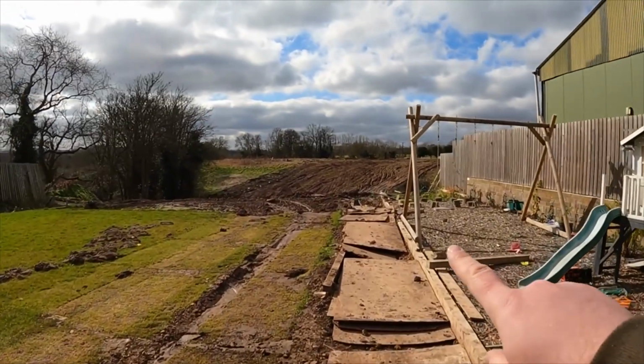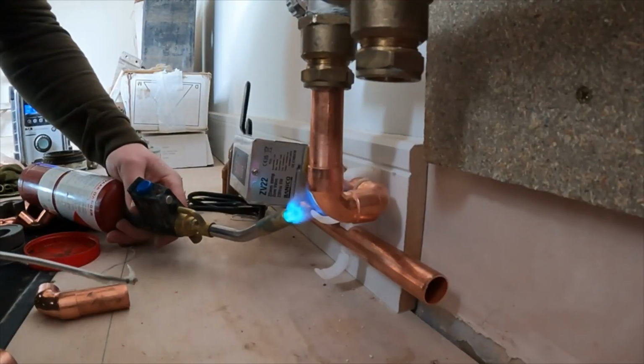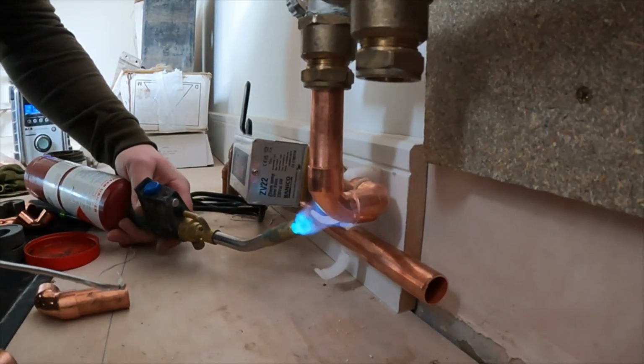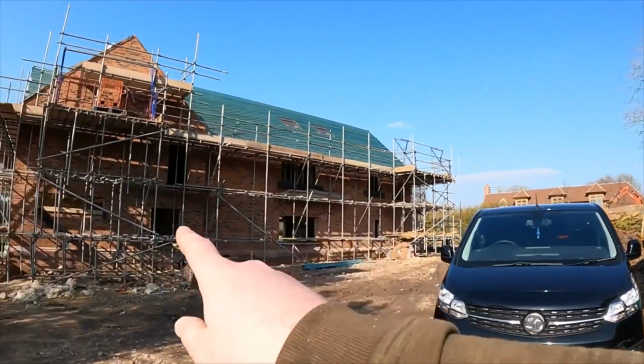All the ground source pipe work now has all been dug out in that field there. So I'm here to do plumbing feeds, hot, cold, secondary, bathrooms and everything in this plot here.